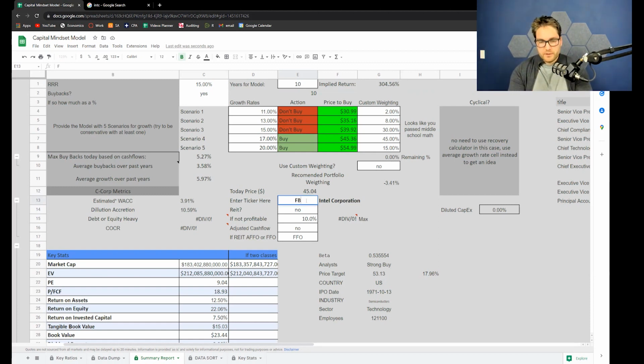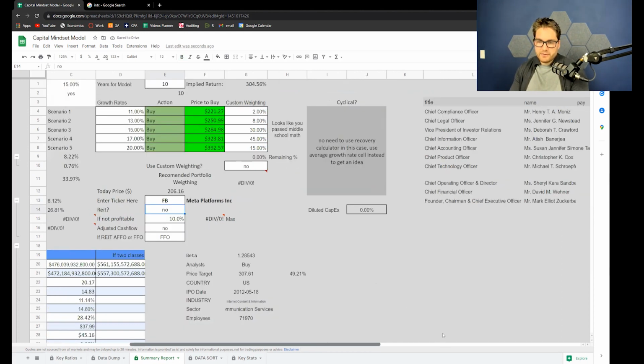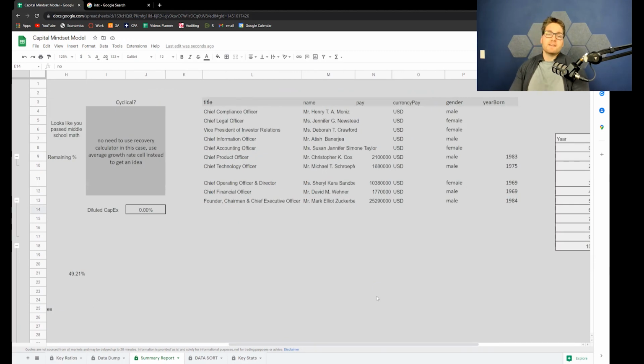Next one we'll go over is Facebook. We talked about Facebook in the past, and I might as well just show you guys this feature here. I think it's kind of cool. So here we can immediately see the executive team, their gender, when they were born, what their compensation package is if it's public, and what currency it's being paid in.